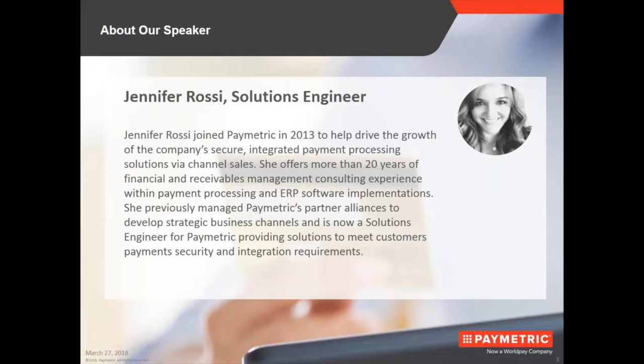A little bit about me, I'm part of our solutions engineering team, but I do have about 18 years of experience integrating payments solutions into ERP platforms. I've also worked extensively with Paymetric's partners to integrate payment functionality into their offerings as well.